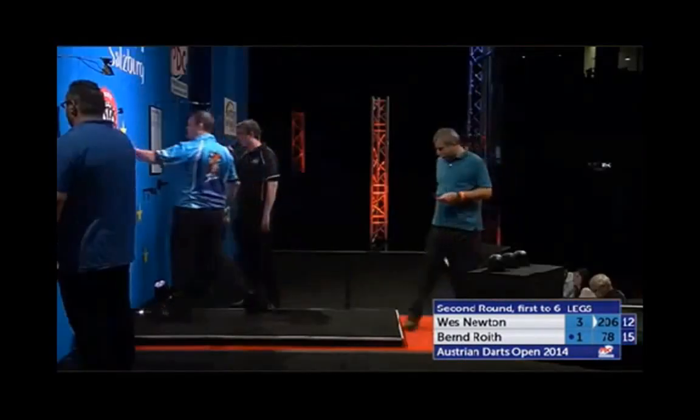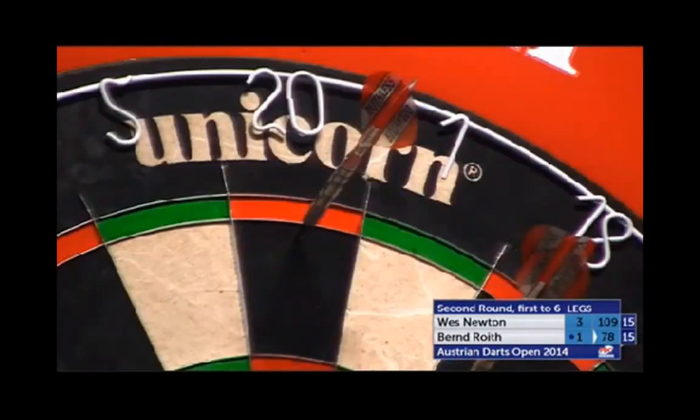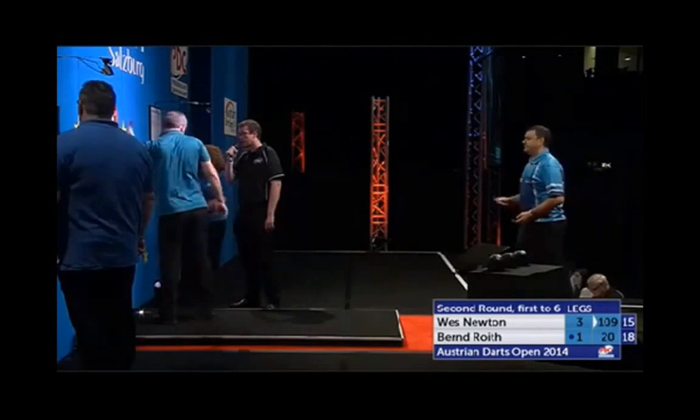But Roith then with a good chance to make it 3-2. 20 for tops. Can he sneak it in past that one? No, he couldn't. Wes requires 109.